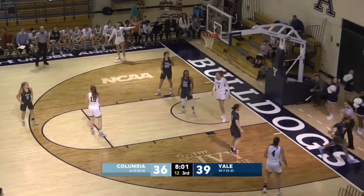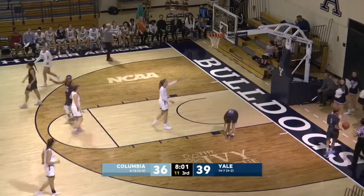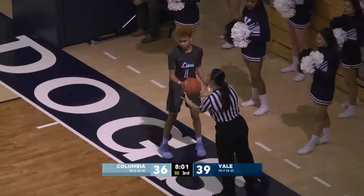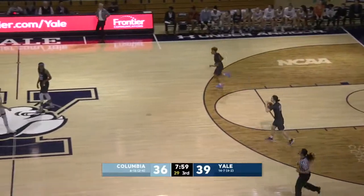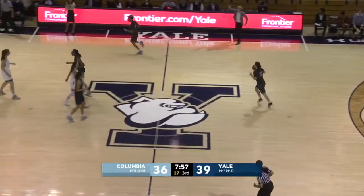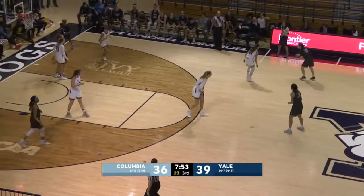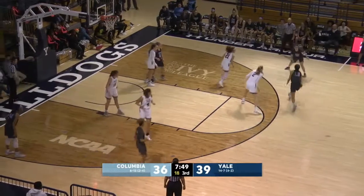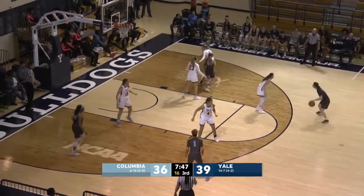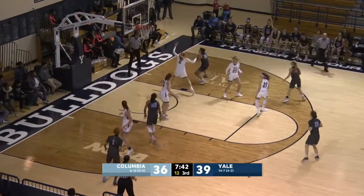Emsbo has it knocked away before she can get to it. Last touched by Camilla, according to the officials. Columbia ball. Allison Guth doesn't agree, neither does Emsbo. Markham averages 5.3 assists per game, best on the team. Second in the Ivy League with 100 assists on the season. Should say leads the Ivy League in assists per game thus far.